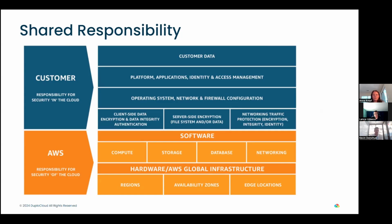So as we build through this, we help customers understand, hey, this is where AWS's responsibility lies. Your responsibility is here. And as your partner, this is what we can take over for you, right? Typically, our responsibility would end at the application layer, right? You have to bring your own developers who know your application.